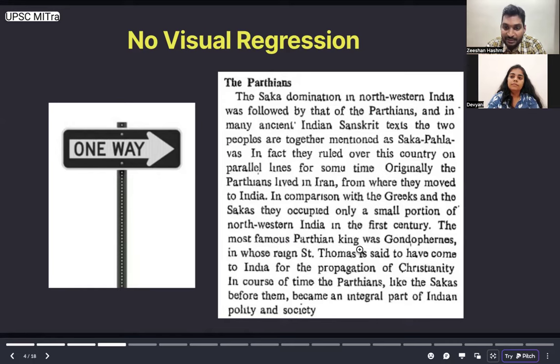The most famous Parthian king was Gondophares, in whose region St. Thomas is said to have so and so. For a little while, tentatively, it's creating that mental tension in my mind that I'm missing out on something, I'm losing out on something. I have not been able to understand properly what I have read. But with time, as Ms.